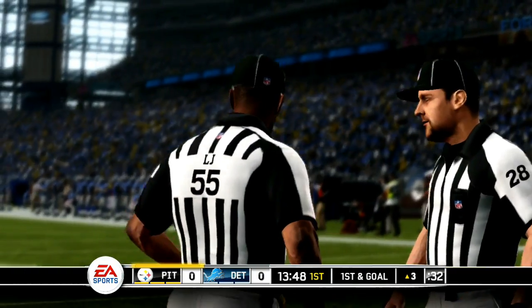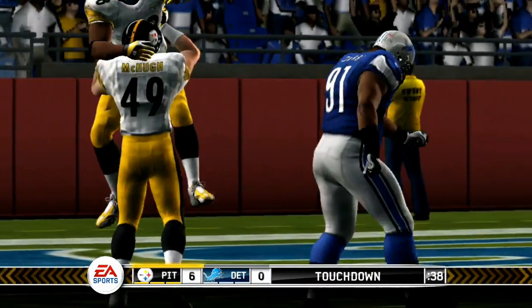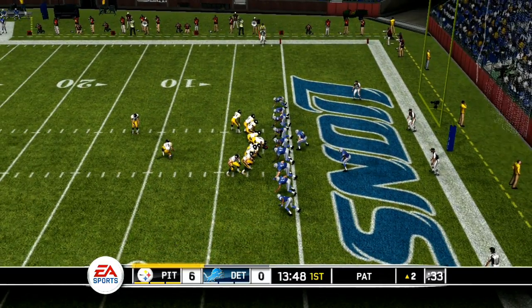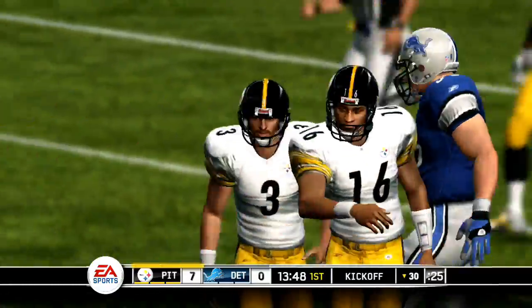This will be a delayed call. They say, yes, it is a touchdown. The Steelers score the game's first touchdown. And that wasn't a fullback, ladies and gentlemen. That was the halfback with a little power running. That was impressive. Pittsburgh up 7 points.